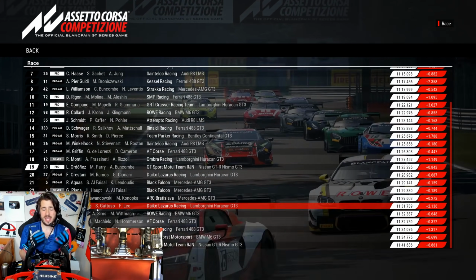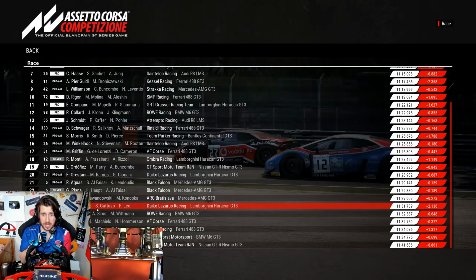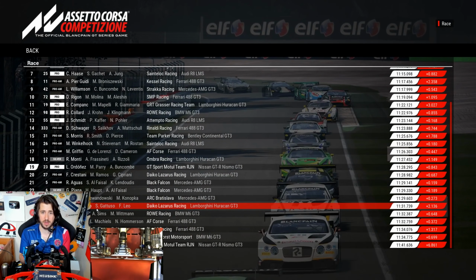Again, I have to say a massive, massive thank you to Florian Strauss for taking time out of his day to tell me about how this car handles in real life. I've got to say, some of those characteristics you can definitely feel in game, so the guys at Kunos did a great job.